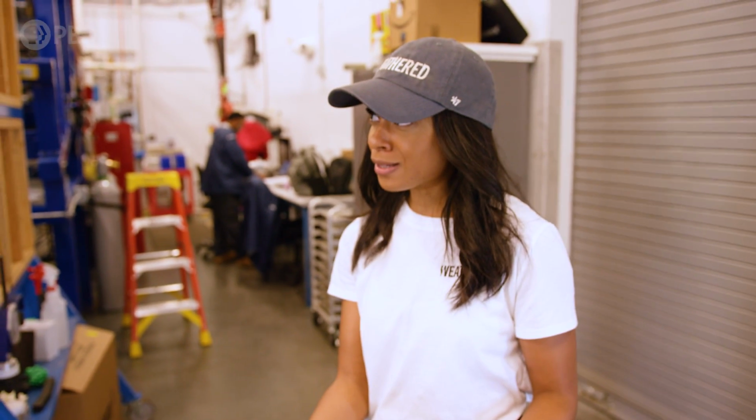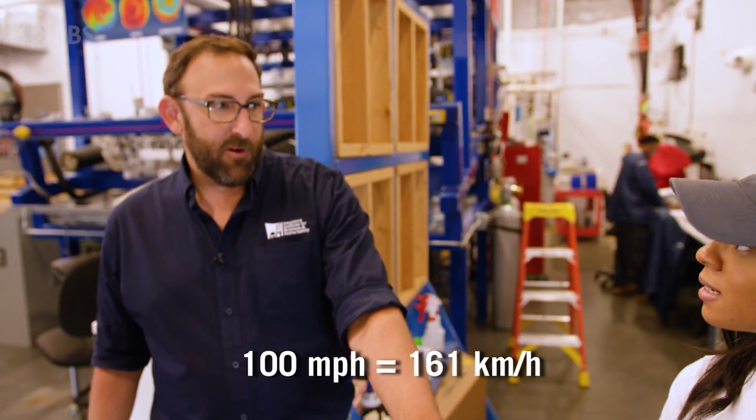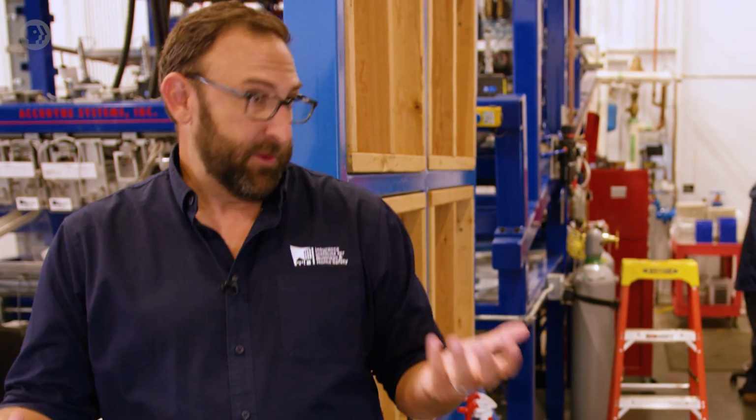And how fast are these coming out of the sky? So this one, our record, is going to be falling at over 100 miles an hour. This kind of hailstone will actually fracture the plywood deck and perhaps even go through a roof.